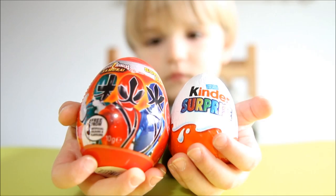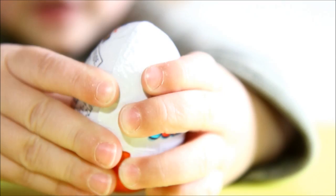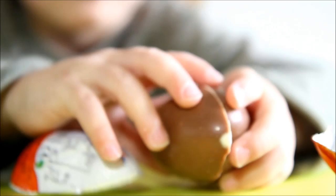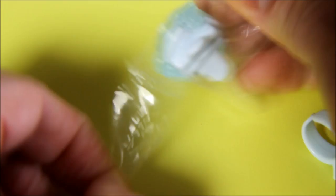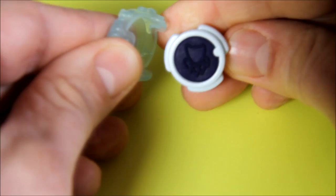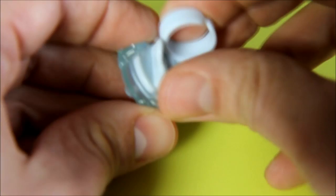Okay. Here we go. Let's open it. Uh-oh, wow. We have a ring again. That's a use. That kind of stamp and ring we have. That's a sticker we're going to put on it.